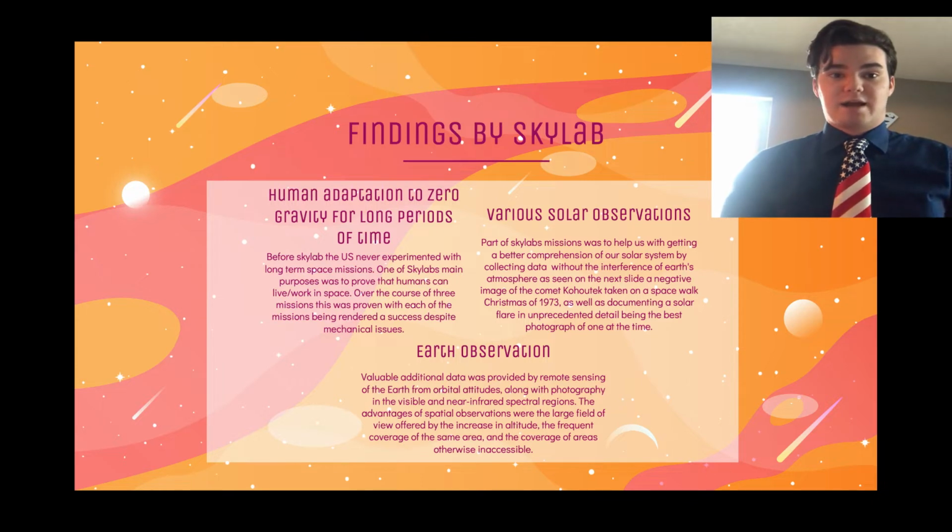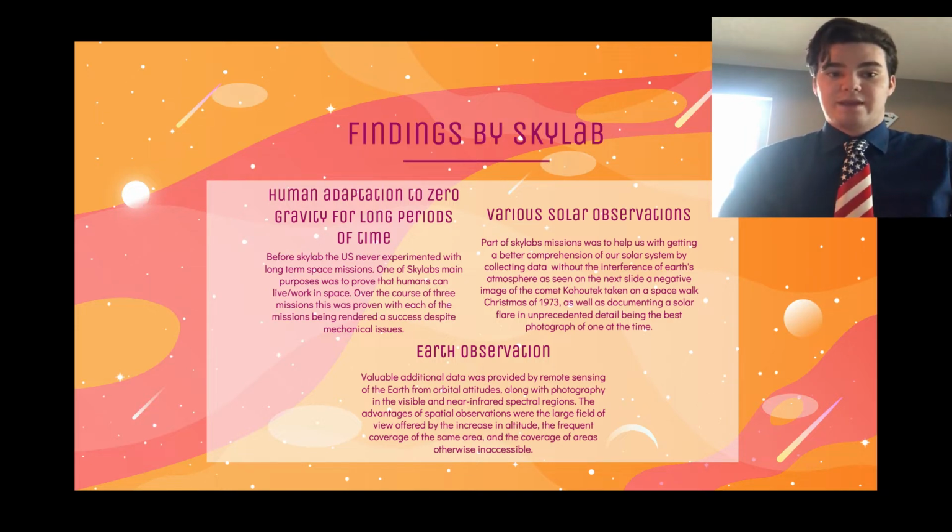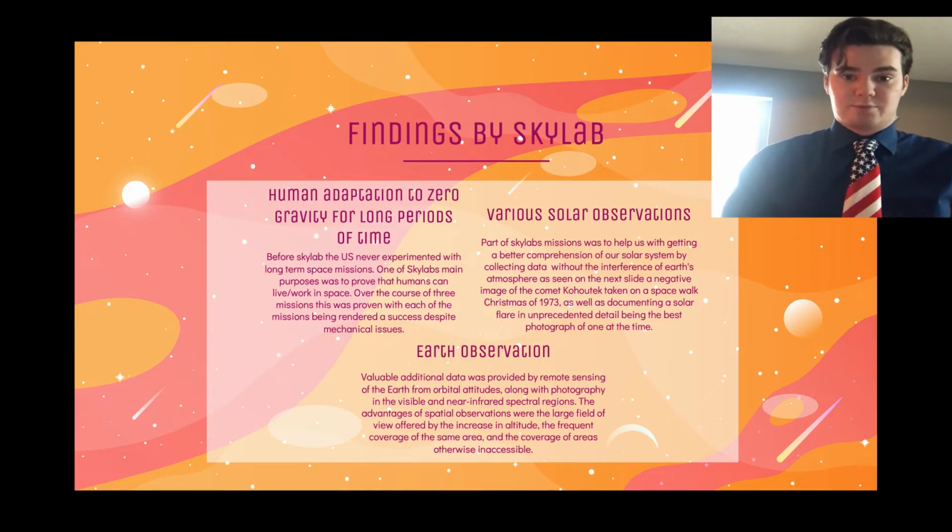As seen on the next slide, a negative image of the comet Kohoutek taken on a spacewalk Christmas of 1973, as well as documenting a solar flare in unprecedented detail, being the best photograph of one at the time. Valuable additional data was provided by remote sensing of the Earth from orbital altitudes, along with photography in the visible and near-infrared spectral regions. The advantages of spatial observations were the large field of view offered by the increase in altitude, the frequent coverage of the same area, and the coverage of areas otherwise inaccessible.